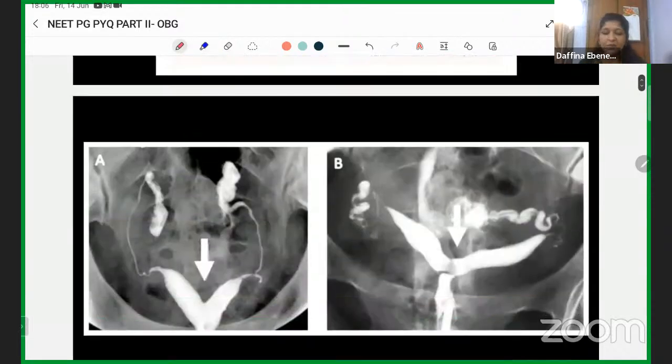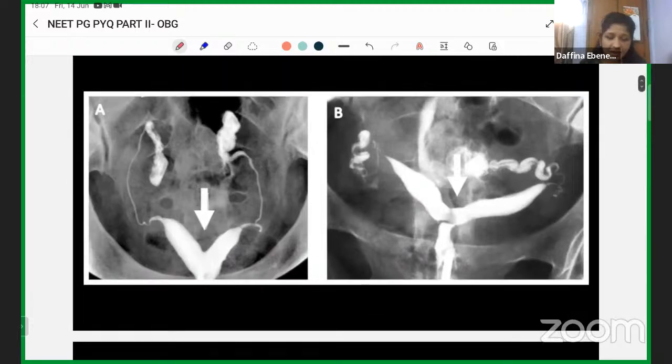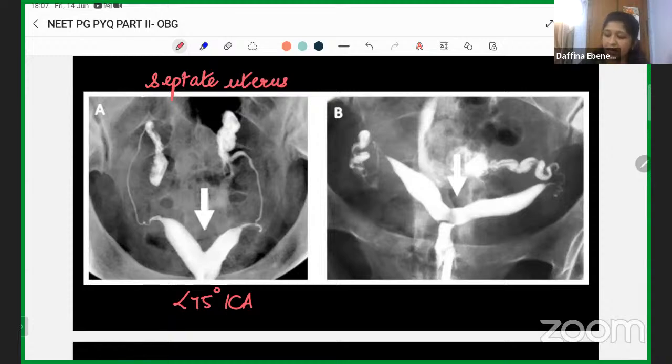One more frequently asked question when it comes to uterine anomalies is, they will give you an HSG picture and ask you to identify which is a septate uterus and which is a bicornuate uterus. Ideally, when you do a hysterosalpingogram, both will look similar. So how are you going to differentiate? That will depend on the intercornual angle. If it is acute, less than 75 degrees, you call it septate uterus. But if it's a very wide, obtuse intercornual angle, you call it bicornuate uterus.